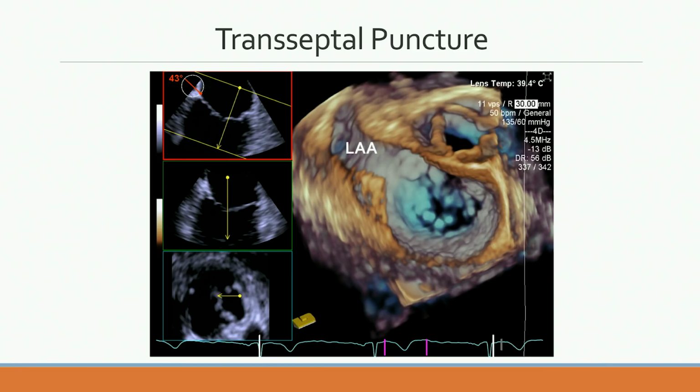Once we are satisfied with the location of the transseptal needle, the transseptal puncture is done. And I will demonstrate on the next image of a 3D transesophageal echocardiogram the importance of a posterior transseptal puncture. Here you see the en face view of the left atrial appendage on 3D transesophageal echocardiography.